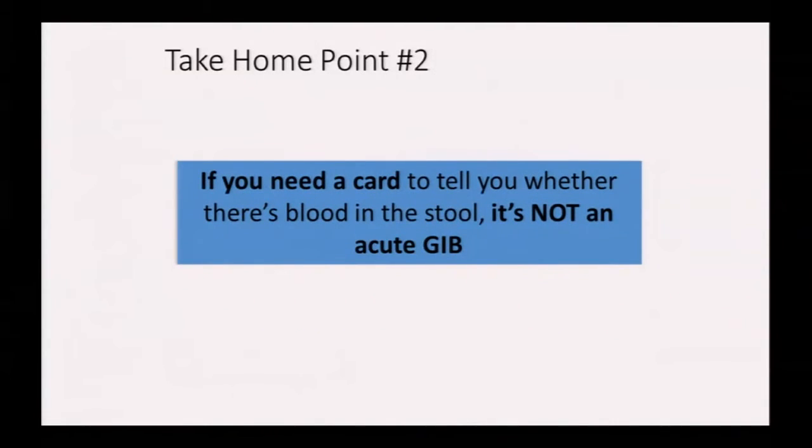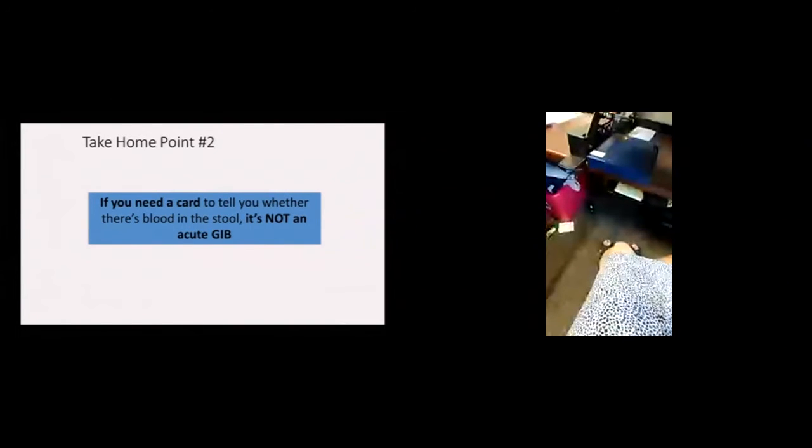And then if you need a card to tell you whether there's blood in the stool, it's not an acute GI bleed, right? So the little old lady who comes in with a hemoglobin of 2 because she feels weak and dizzy and has brown stool, it's not an acute upper GI bleed. It's useful to know if she's got blood in her stool, but it's not an acute GI bleed. It's not an emergency. It's not what we're talking about today.